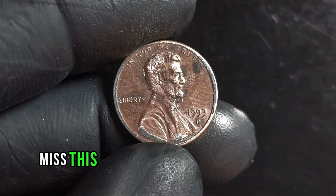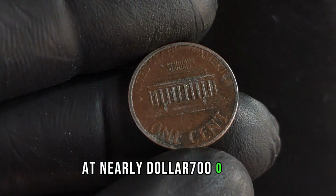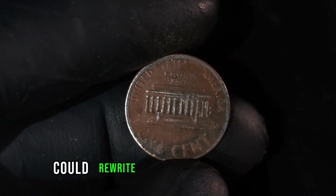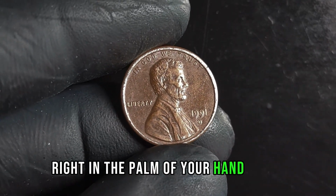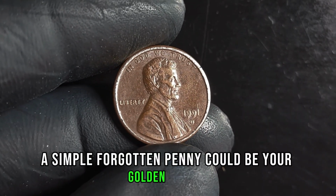Miss this, and you could literally throw away your shot at nearly $700,000. Keep watching, because the next penny you find could rewrite your financial future. Have you ever unknowingly held a small fortune right in the palm of your hand? A penny, yes, a simple, forgotten penny, could be your golden ticket.